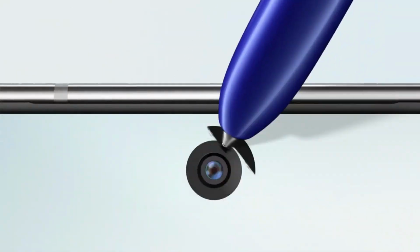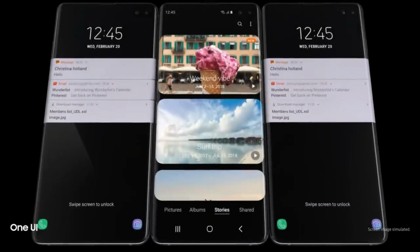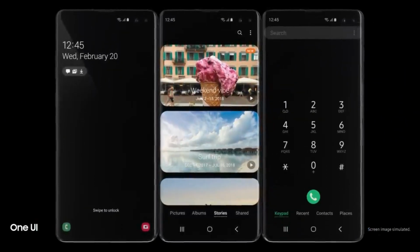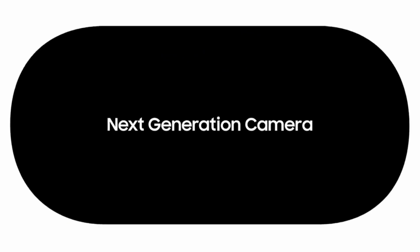And lastly, as for the software, Galaxy S11 will be coming with One UI 2.1 based on Android 10 Q right out of the box. Currently we don't know what the features of One UI 2.1 will be, but it will most likely be based on Android Q with Samsung's touch on top of it. So this is all on the Samsung Galaxy S11.